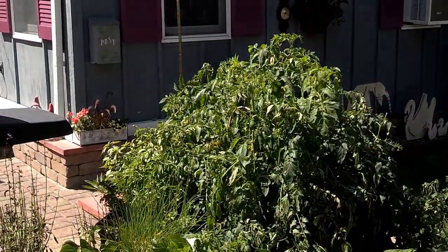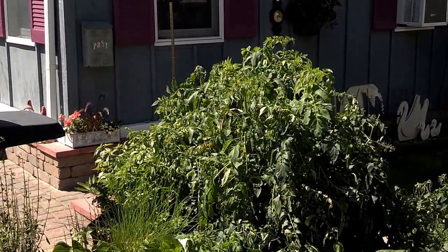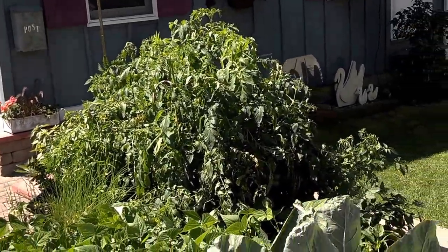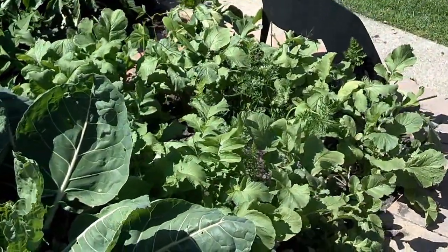We've got our tomato bush. This is actually about 6 different types of tomato plants with a string tied around them to turn it into a bush. No red tomatoes yet, but we did have a few that are starting.